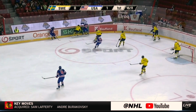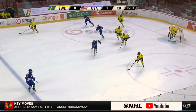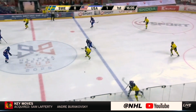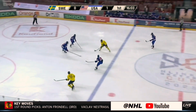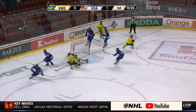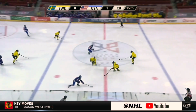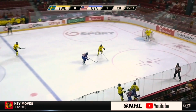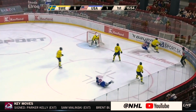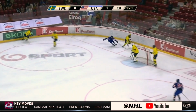Malte Gustafsson throws it up the boards. Pass comes over to Mayer. Swept through center by Holmertz to Hermansson. Back to Holmertz. And he's put it off the post. Got that one through Smith, but right off the goal post. As Sweden with their best chance of the game.